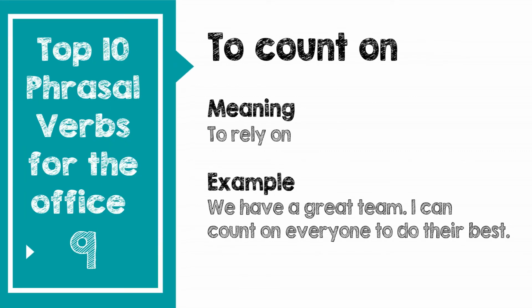And for number 9, we've got to count on. Meaning is to rely on. So the example, we have a great team. I can count on everyone to do their best. So what that means is that they can rely on, they can trust that each person on their team is going to do their best.